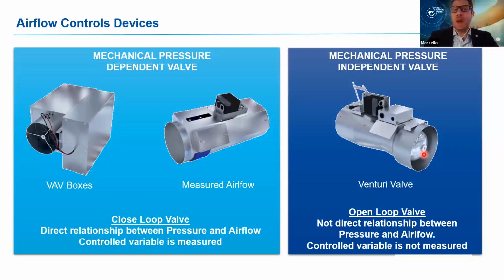When we talk about the mechanical pressure dependent valve, it's obvious. It means that we are dependent on the pressure, and everybody knows that if you raise the pressure within the duct, the airflow also rises. The pressure independent valve, we call a closed loop valve. It means that those valves react directly to the variation of the measured flow, in this case airflow. We directly measure the airflow through different types of technologies, and we adjust the position of the blade to provide the right amount of airflow within the spaces, in accordance with what we have seen before. While the mechanical pressure independent valve is not directly related to the pressure or to the airflow, so it's independent of those factors.